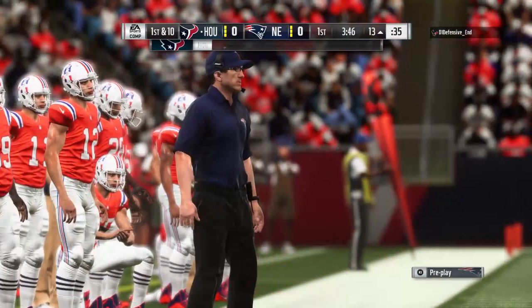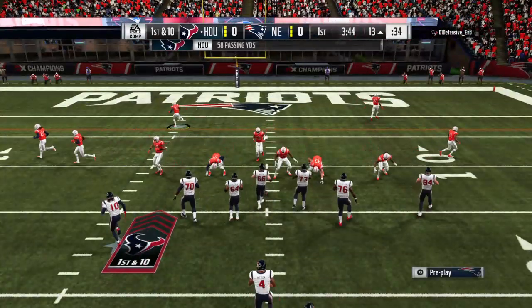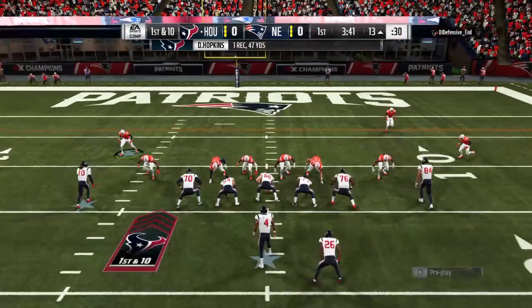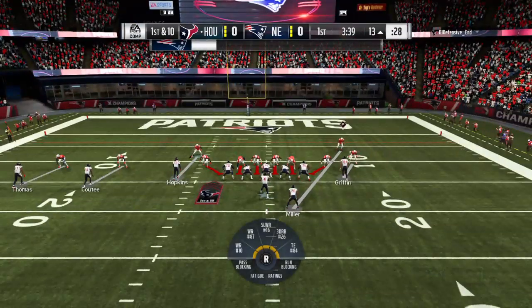47 yards. Well, partner, I'm not sure how this drive's going to end, but how about the way they flip field position there? A nice attacking play that picked up a heck of a chunk of yardage.